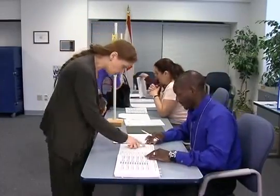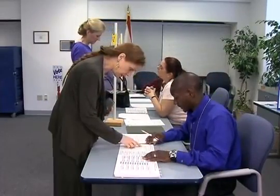I don't think I have one with a picture on it. Wait, here's a picture of me and my son. Oh, that's lovely. But it's not exactly proper identification. You must have one of these forms of ID. I don't have any of these with me. Don't worry, I have a solution for you. You can still vote today using a provisional ballot.